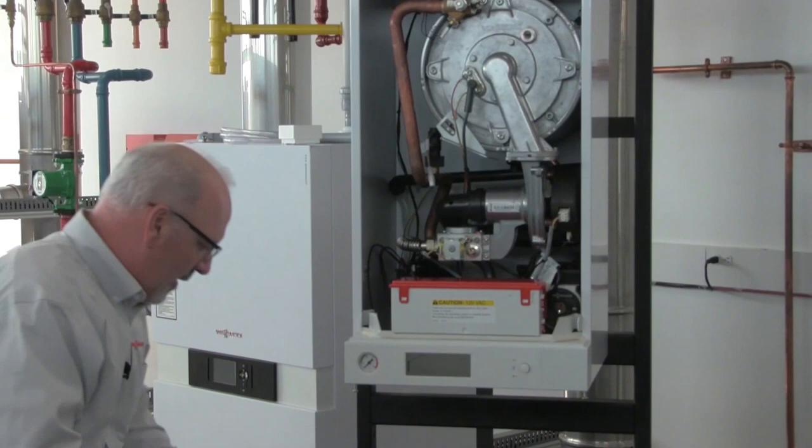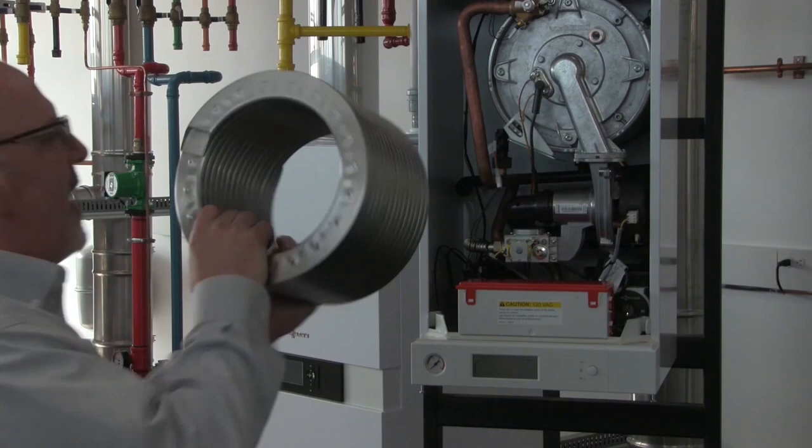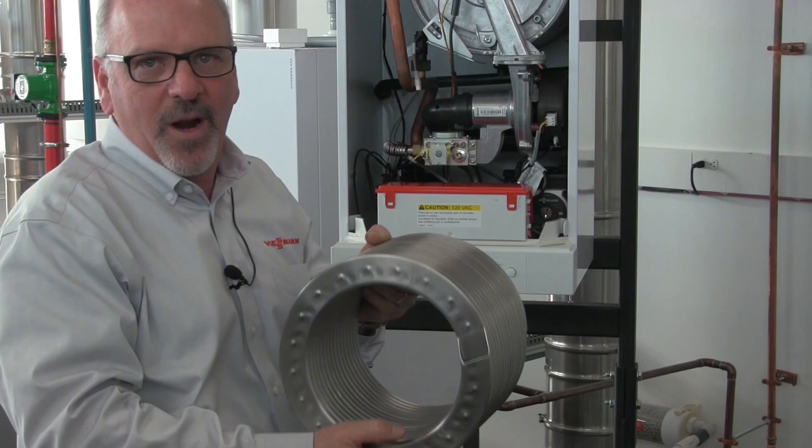The key to efficiency and performance of any condensing boiler is the heart of the heat exchanger. Viessmann's patented Inox-Radial heat exchanger, sitting up right here, is the key to boiler efficiency, 95% AFUE. As our burner sits here, we fire our flue gases in, out through the heat exchanger, down in where we're condensing. It's a self-cleaning, high-performance heat exchanger.